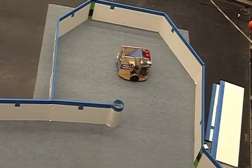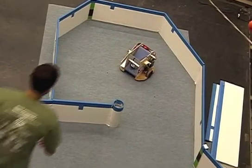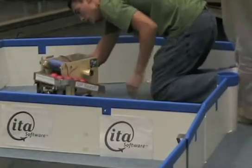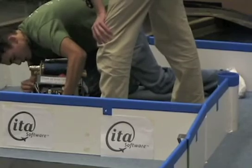Team 7 has declared that their robot is not going to get out of the situation, and that it is stuck. So that is 5 points for Team 7.